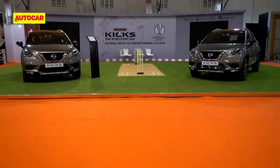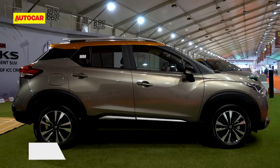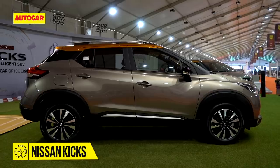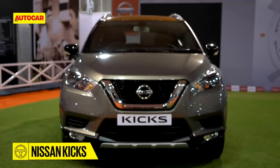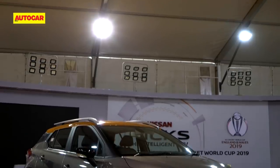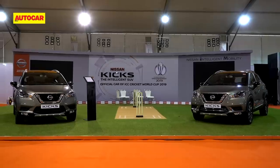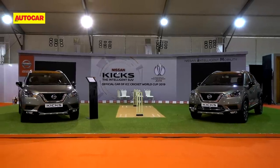Keeping things down to earth, it was time to head over to the Nissan stand. That's right, the Japanese carmaker had brought its new Kicks SUV to APS 2018 and it hadn't even been launched at the time. A lot of customers would have been seeing this car for the very first time and we heard that they were quite impressed by the styling and the vast equipment list.